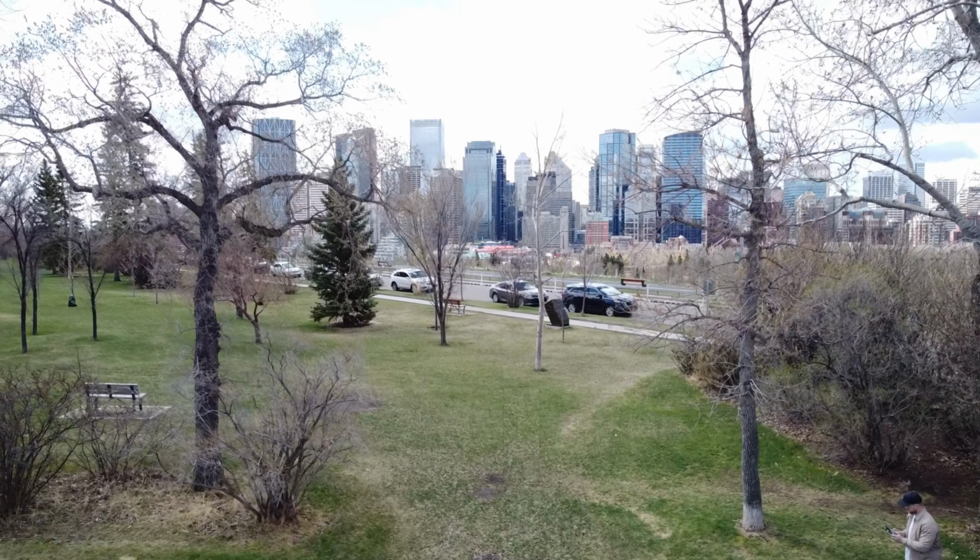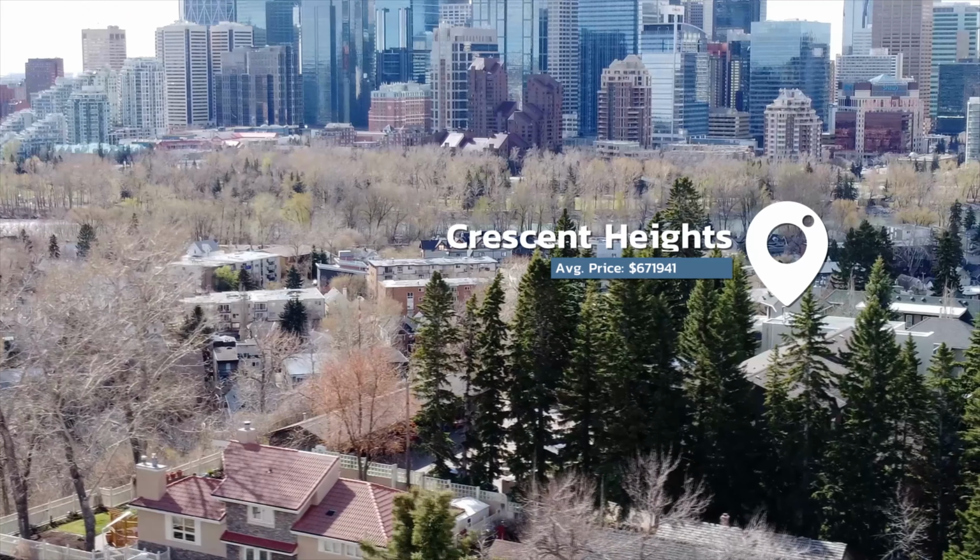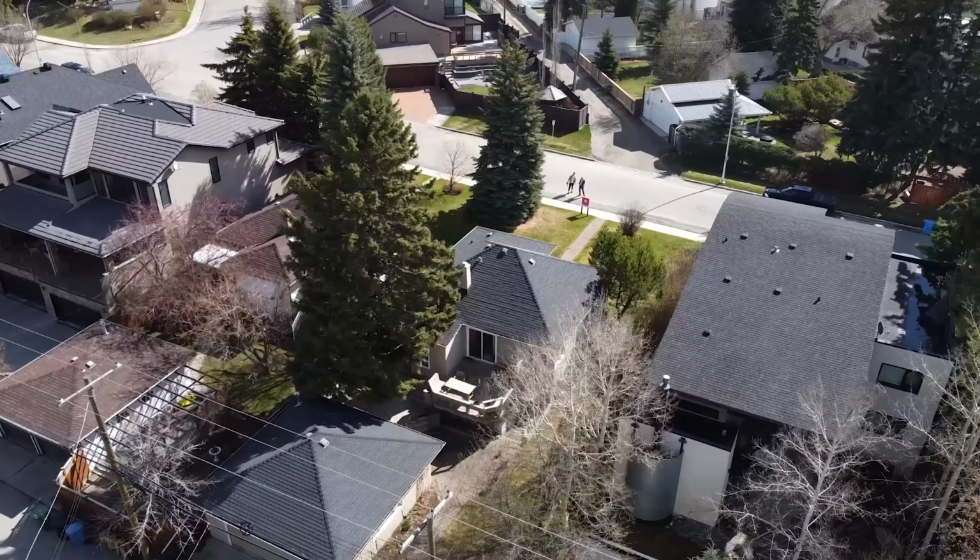And so today, our bonus content is in Crescent Heights. This neighborhood is converting. We are on the high plateau above downtown Calgary, the Bow River. We have Center Street, Edmonton Trail, and 16th Avenue on the perimeter. So with all this shopping, corridor access everywhere, this neighborhood's a winner.